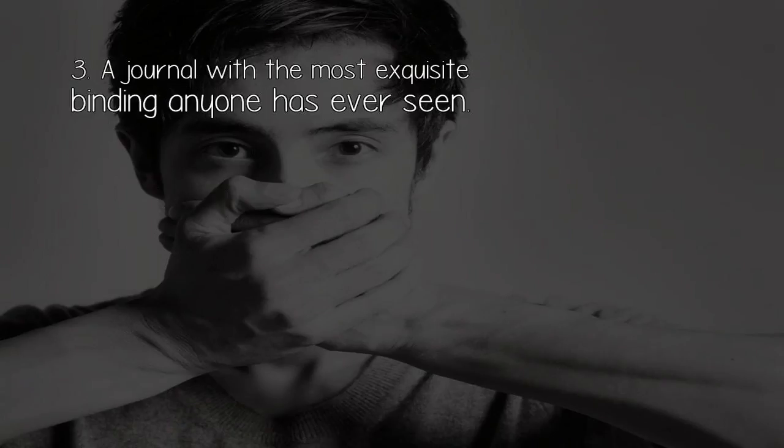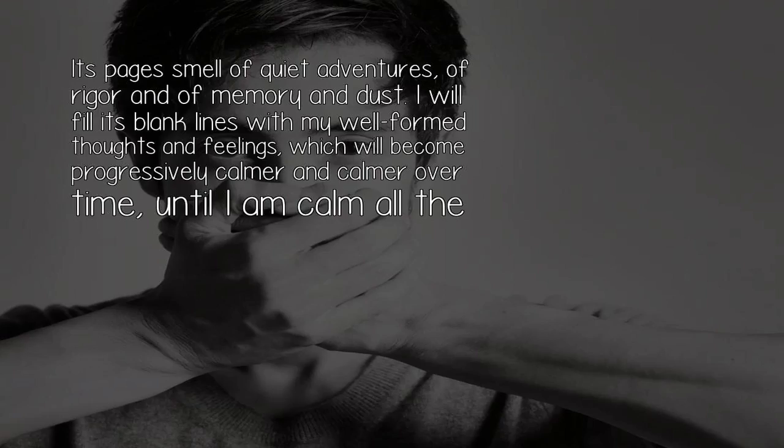3. A journal with the most exquisite binding anyone has ever seen. Its pages smell of quiet adventures, of rigor and of memory and dust. I will fill its blank lines with my well-formed thoughts and feelings, which will become progressively calmer and calmer over time, until I am calm all the time.